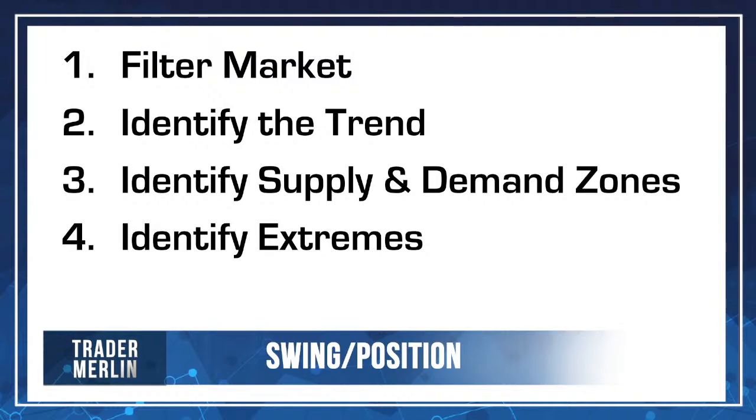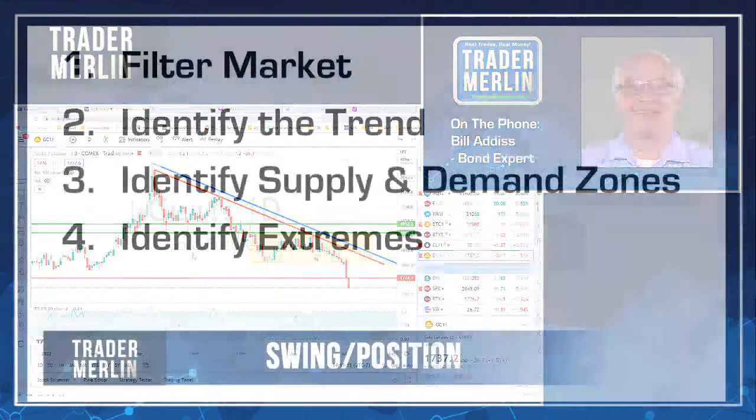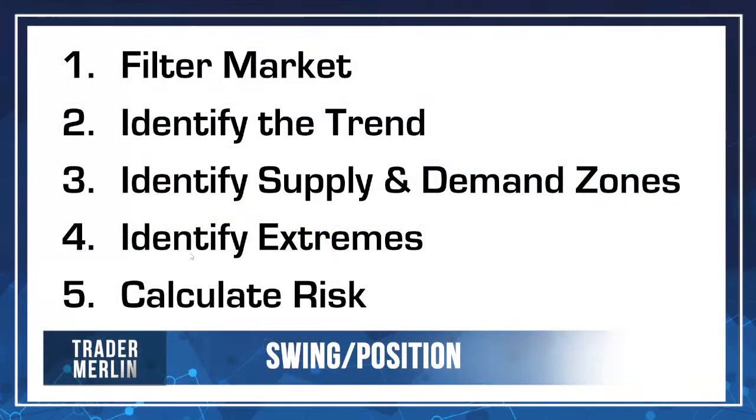Identify those extremes. And lastly, oops, I got the wrong screen set up. There you go. This is where I need to hit the arrow down button. Calculate risk. So for all of them, you notice that this is the only 5 things I do. I'm not thinking of how much money I can make. There's nothing in here that says how much you can make, right? The only thing that really says anything from a specific trade perspective is calculate my risk.